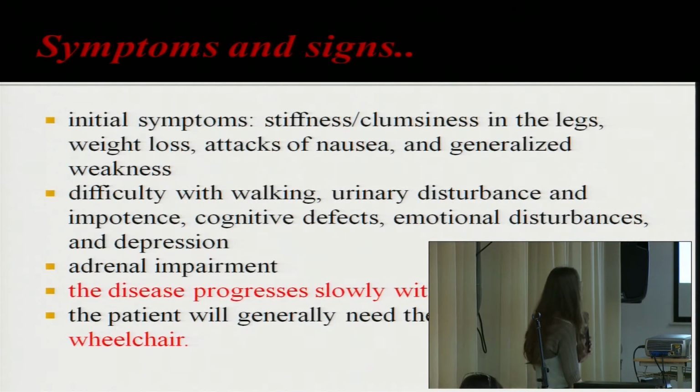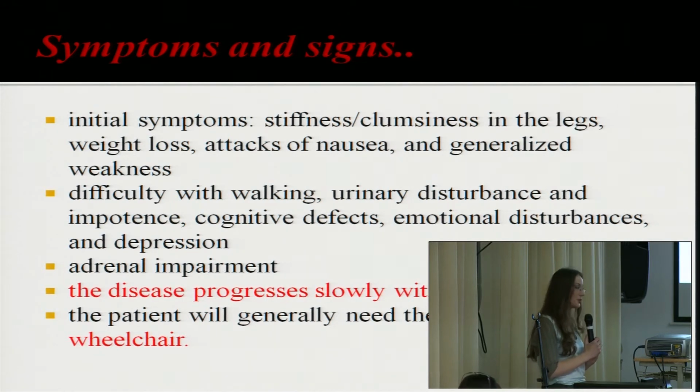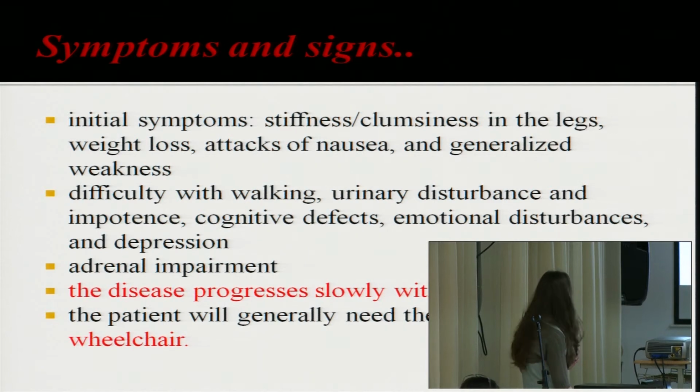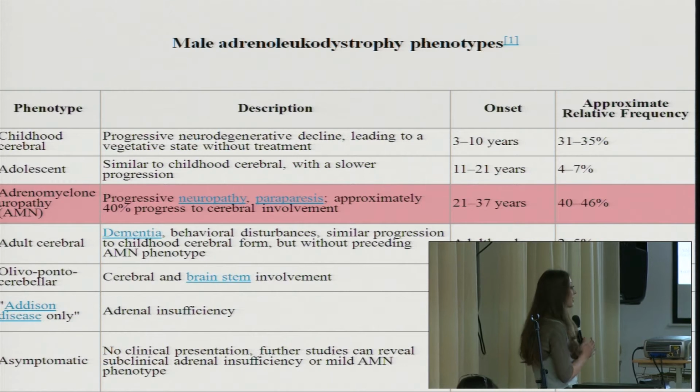And the symptoms and signs, I would not go through these, but I want to stress that the disease progresses slowly within 5 to 15 years. When Dan left our hospital, he was walking with assistance needed. He had walking difficulties. When I met him again just a week before I came here, he was in a wheelchair with a urinary catheter, and he has paraplegia, actually. So the course of the disease is much faster than it usually is in these patients.